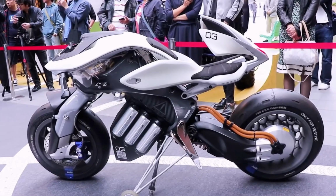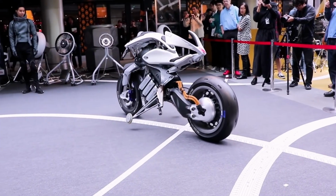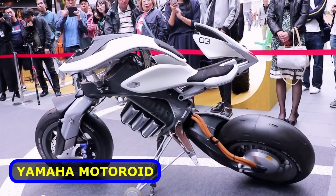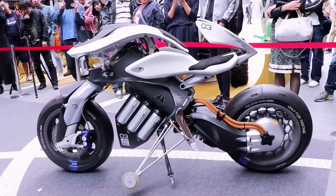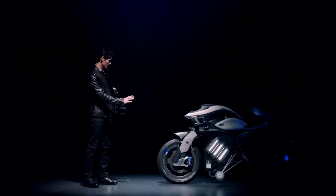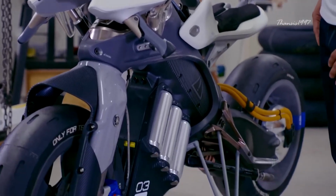Okay, now it gets a little crazy. How about a motorcycle that comes when you call it? Yes, you heard that right. The Yamaha Motoroid stands up as if waking up, responding to your call via hand gesture and/or facial recognition. The machine's chassis twists and slowly brings itself off its stand to an upright position on its own with a gesture or call from the rider.